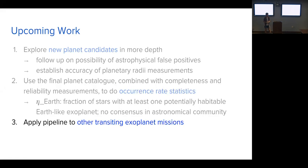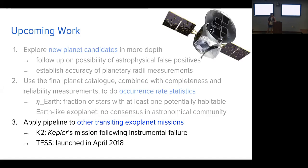And lastly, I can apply the pipeline that I've developed to other transiting exoplanet missions. In particular, there's K2, which is the follow-up mission to Kepler, because even though the reaction wheel failure made it not able to point to the same section of the sky, the telescope itself was still in working order. Unfortunately, I've heard that it's very low on fuel right now, so that might end, but still K2 has a lot of data that I haven't looked at yet.